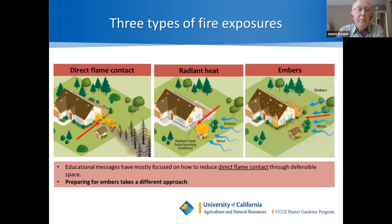So what we really want to be careful of is embers, and use the approach of focusing on what are those things that we can do around our property to minimize the impact of embers starting a fire someplace on the property.